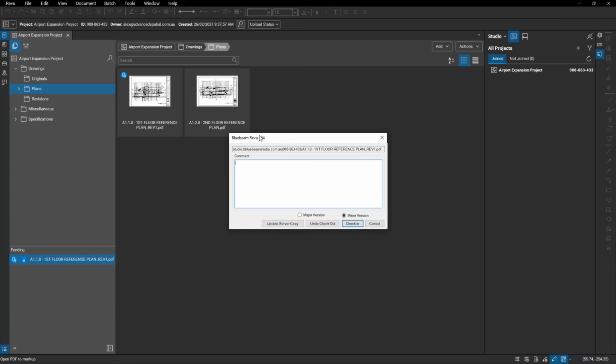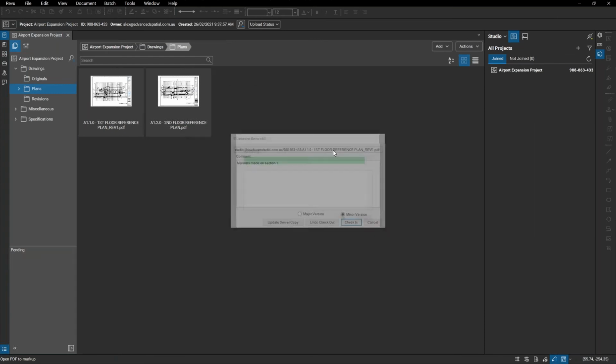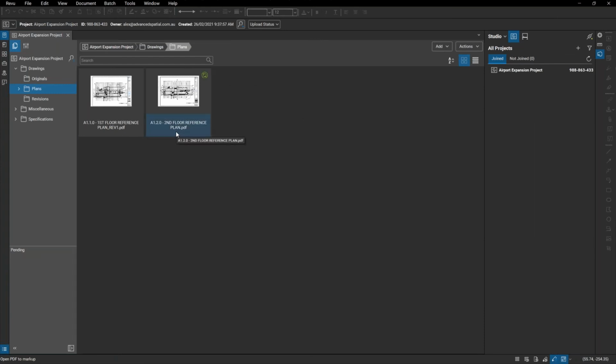So I can put a comment in, markups made, for example, on section 1 or something like that. Obviously I didn't actually do anything, but for the example we say that. There's two things here, minor version and major version. Obviously you would select major version if you're uploading a new revision. A minor version would usually be something where you've just made markups or something like that. And then we're just going to hit check in. You'll see it goes through and uploads it and checks it back in.